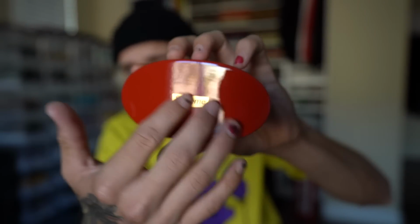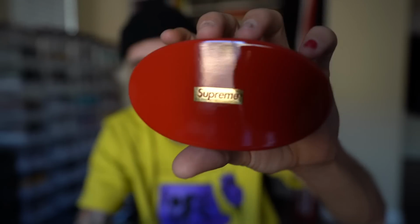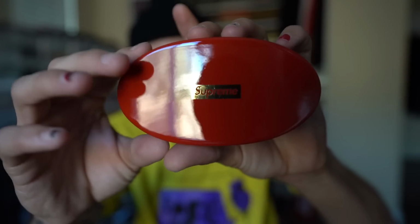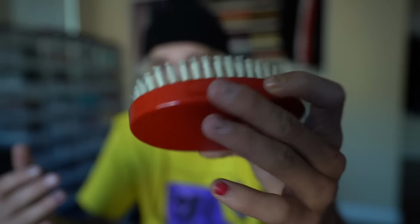It's a nice red polished finish, so it seems like the Supreme is gonna stay on there, going and using it day after day with a polished glossy finish to it. It looks like it has some durability, and then you got your bristles on the other side. So they are calling this a military brush. If you got a nice beard, I'm sure this would be nice to comb your beard, or in the military when you got short hair and you're brushing your hair down.